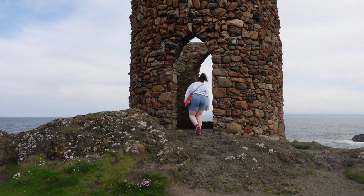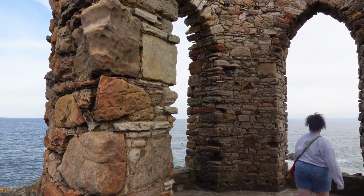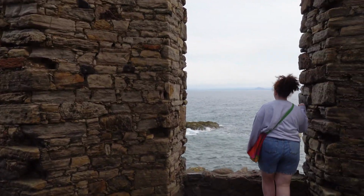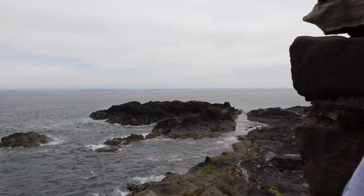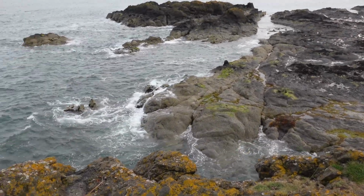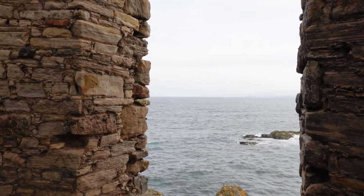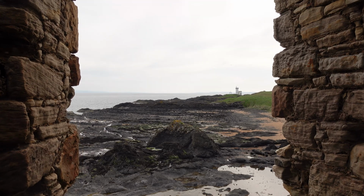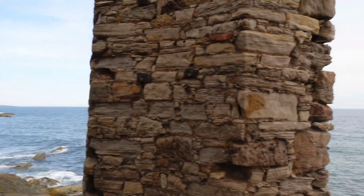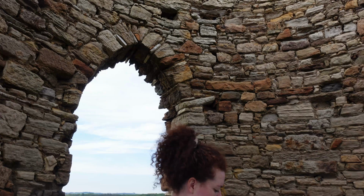Right, this is the Ladies' Tower. The tower on the eastern headland of Ruby Bay was built in 1770 for Lady Janet Anstruther, a beautiful daughter of the wealthy Leith merchant. She used it for changing for her daily swim. What? So this tower was literally built as a changing room? Yeah, this is a changing room tower, guys.